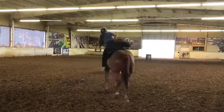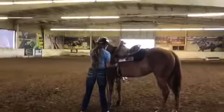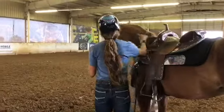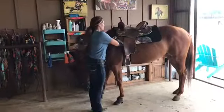So I'm just going to step off of her right here. And again, she swung her butt around, which is not correct when I went to get off of her, but I'm not picking on that. I am just doing the things to reward her in this moment so that tomorrow I can build a more disciplined program. All right, we're back in the barn.